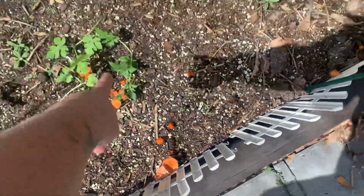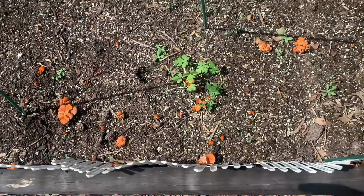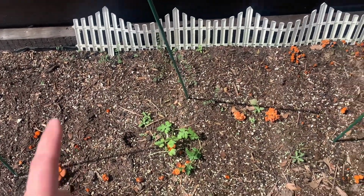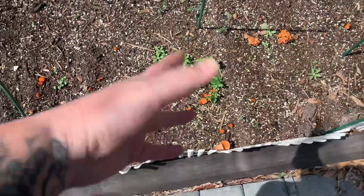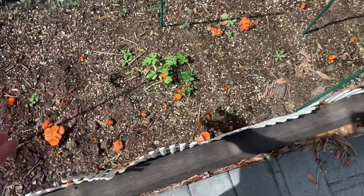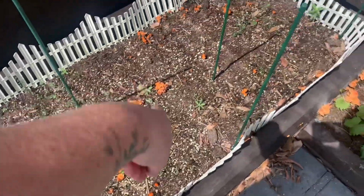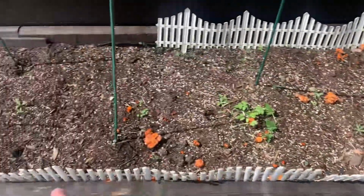But this is a watermelon that grew up on its own. It's not the watermelon that I started from seed that I planted. That one actually died. So this one just shot up out of nowhere. So that's kind of, I guess, good news. But I do need to go through and weed this out. I'm gonna add a little bit more soil.